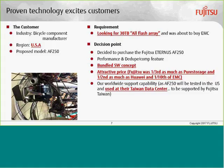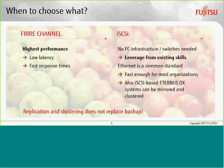The last thing the customer said to us, they're a US-based customer with support needs in other countries: can you do this, Fujitsu, around the world? Absolutely we can. We're very comfortable taking on your workloads and running this on a worldwide basis around the different regions. So this was a great win for us. We've got other examples as well, which we'll show you a little bit later on.